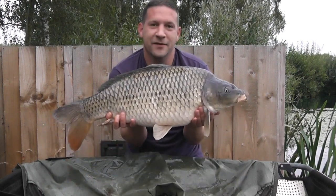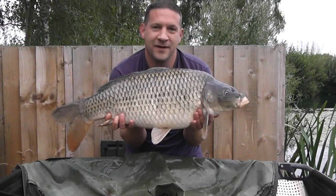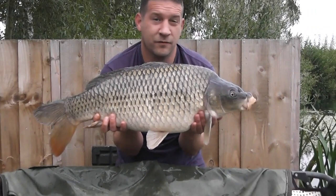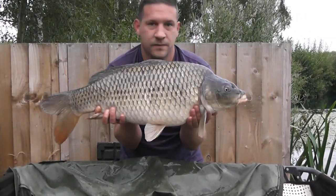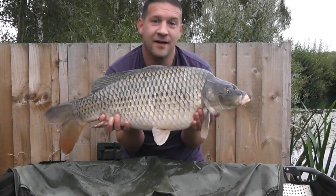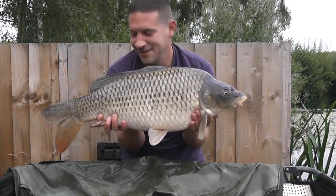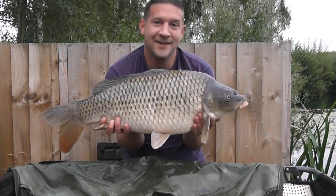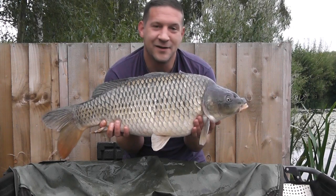Very, very angry common. On the tuna and garlic again, on the left-hand rod, three on that rod now. So that bait's the winner at the moment. But yeah, that'll do for the start, isn't it? We'll get a quick picture on my phone, then we'll get him back. So we'll catch up with you guys soon.